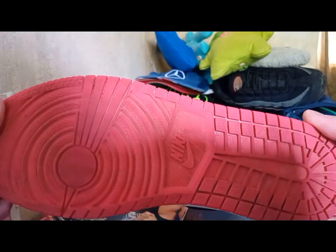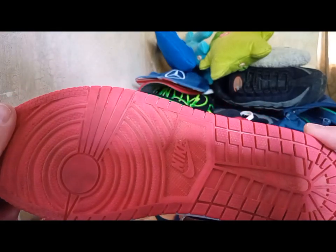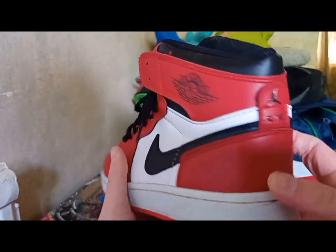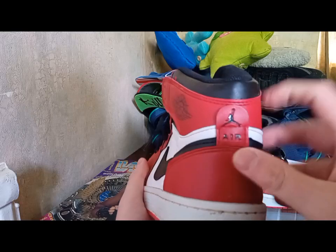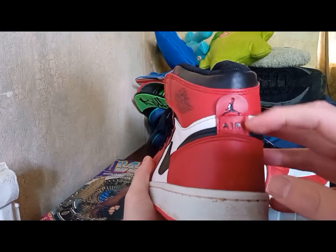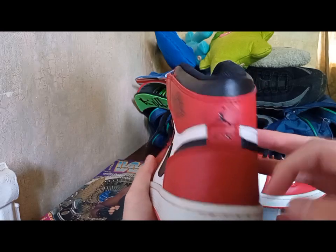But they're really good fakes, because if you look at the sole, the Nike logo is really good, the stitching's pretty decent. You turn around on the back, that's the first sign. Nike Air Jordans didn't have this little logo on the back. A lot of them didn't.